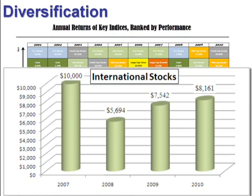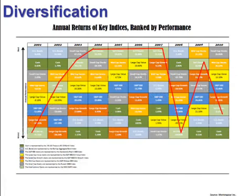Even with a positive return of over 8% for the international stocks in 2010, your account balance would only be at $8,161. As you can see by the line on the chart here, only investing in one color can create unnecessary highs and lows within an investor's retirement plan.